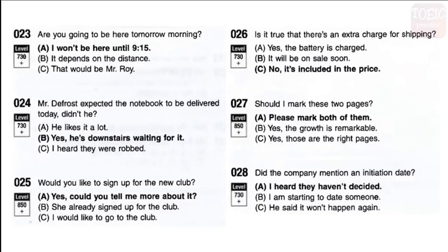Number 25. Would you like to sign up for the new club? A. Yes, could you tell me more about it? B. She already signed up for the club. C. I would like to go to the club. Number 26. Is it true that there's an extra charge for shipping? A. Yes, the battery is charged. B. It will be on sale soon. C. No, it's included in the price.